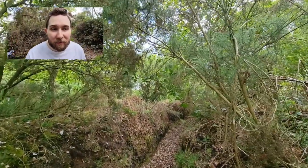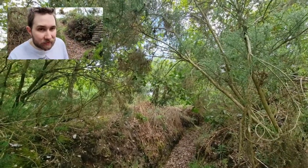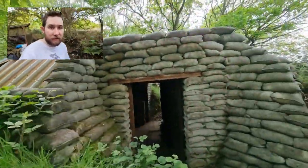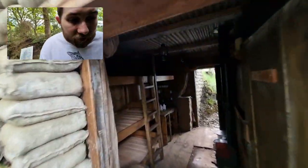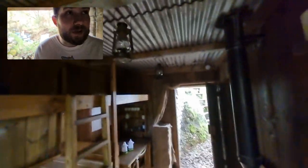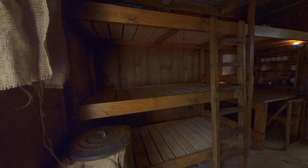Okay, I'm turning my microphone off because I'm getting some weird disturbances, but let's have a look in this bunker, right? It is really dark in here. I don't know why I thought it wasn't gonna be dark in here. I mean, I'm in a bunker.